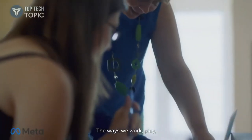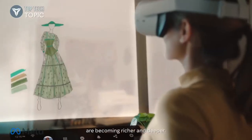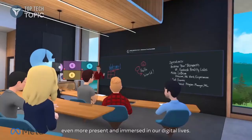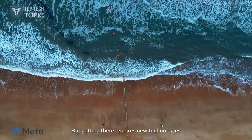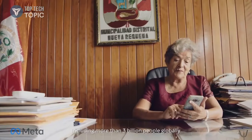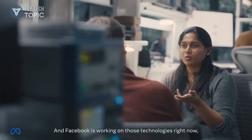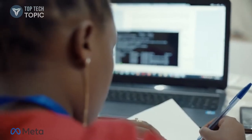The ways we work, play, and connect online are becoming richer and deeper. The next generation of computing will allow us to feel even more present and immersed in our digital lives. But getting there requires new technologies for a faster, more affordable internet for everyone, including more than 3 billion people globally who remain underconnected. And Facebook is working on those technologies right now inside the lab.